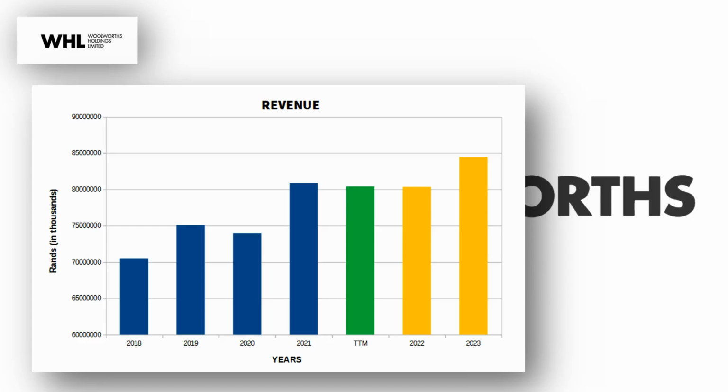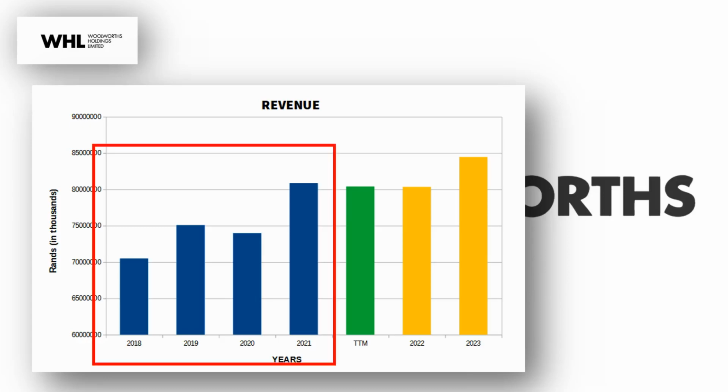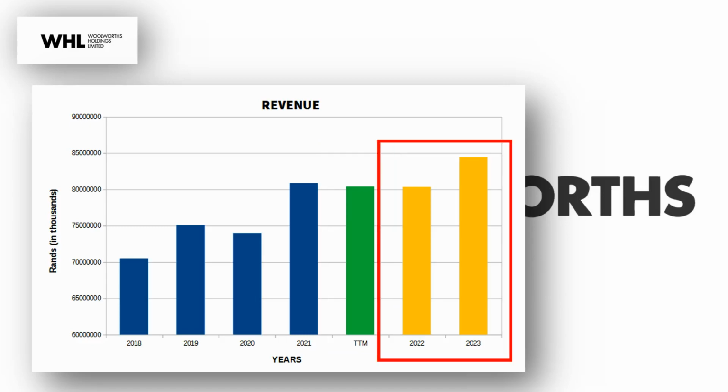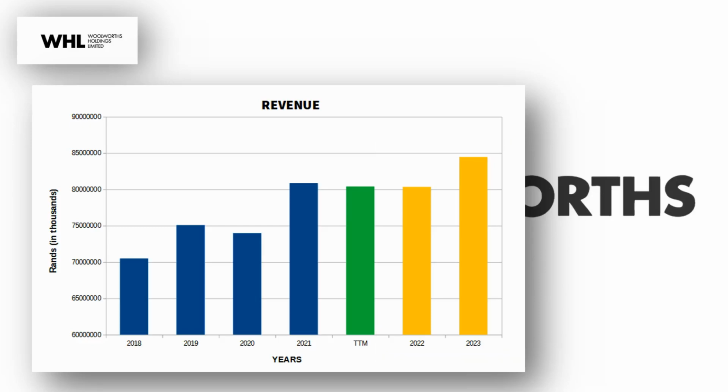Let us start with revenue, which can be found on the income statement of the group under the total revenue line item. Note: the blue bars show historical revenue. The green bar shows revenue for the last 12 months, also referred to as TTM, or trailing 12 months, and the yellow bars show analyst estimates of future revenue. Keep in mind that the estimates are made by qualified professionals who analyze the future performance of companies. This information was obtained from Yahoo Finance.